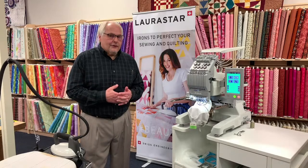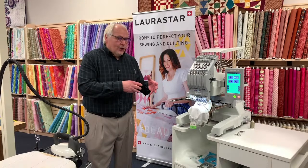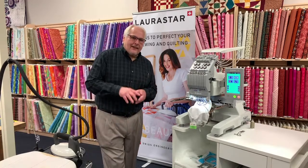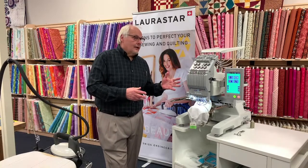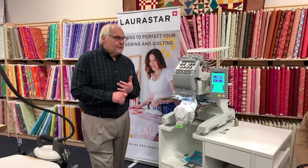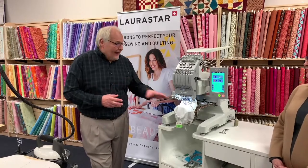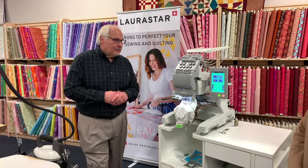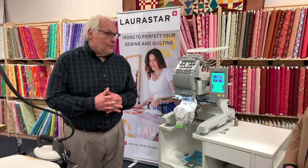So it is a commercial machine, but it's compact, and it comes with all the accessories you can think of to get started. So we call this a compact commercial embroidery machine. Not only do you get the hoops, 2 of the 8x12s, 2 of the 4x4s. Hats are big, very big. People like to do hats. We include the cap frames, 2 of those.